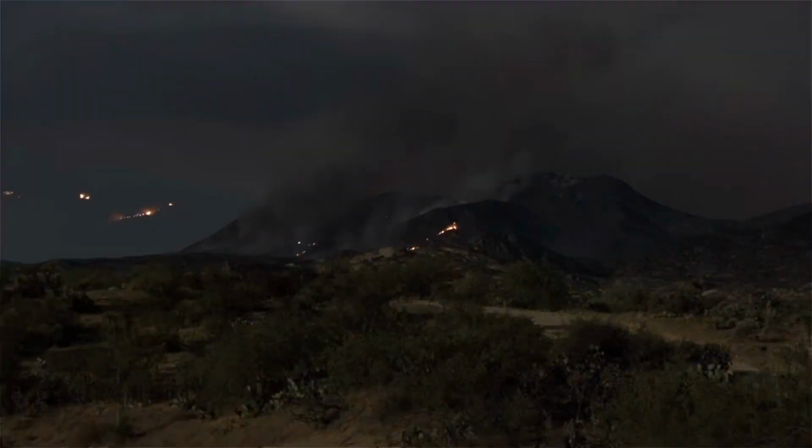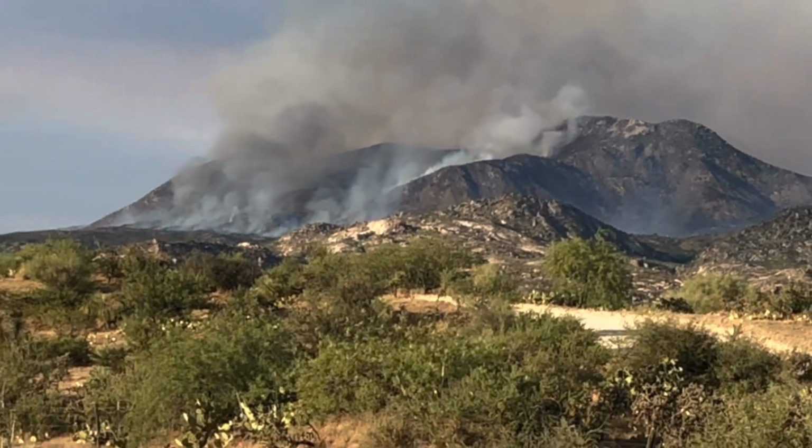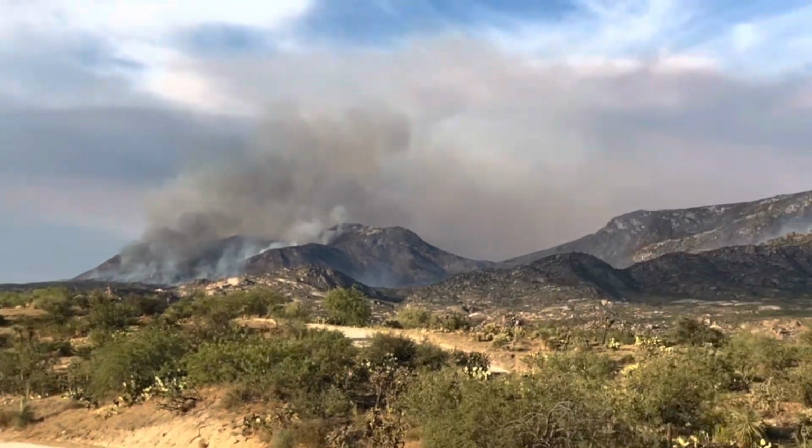All these cars and fire trucks, buddy. People would park along the road and watch the fire at night. That's pretty bad right there, all that.